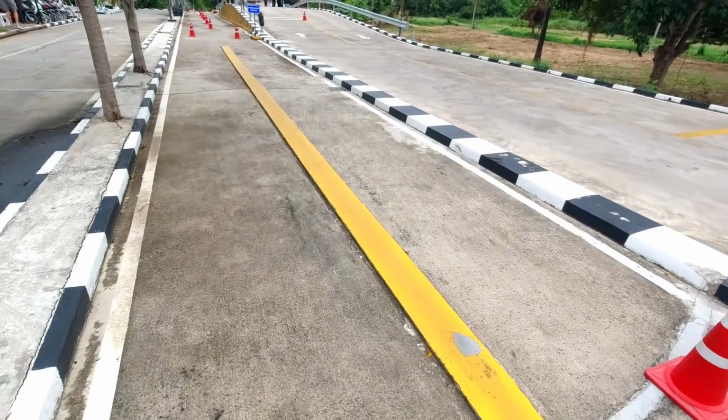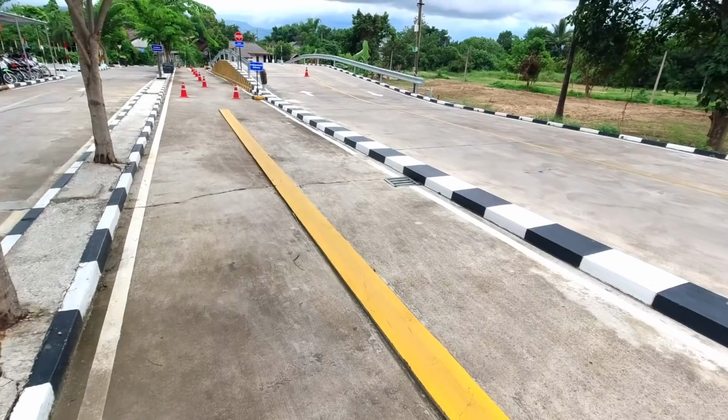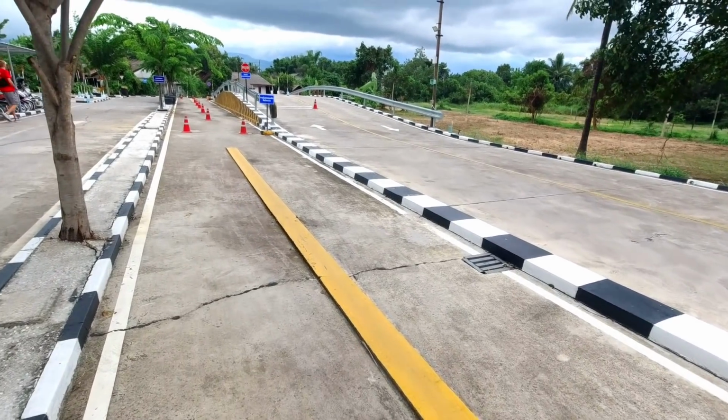But one thing was not that easy. There was a yellow line on the floor, and you have to balance on this line. What makes it challenging is you have to stay on this yellow line for at least 10 seconds. If you fail to do that, you're going to fail the driving test. So that was the only thing that I was struggling with a little bit, but you can rehearse it a few times.